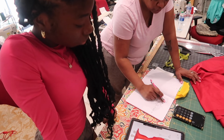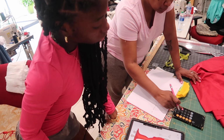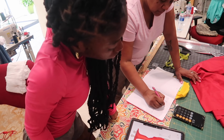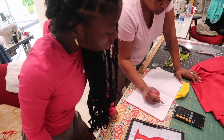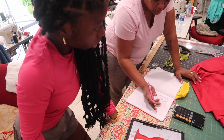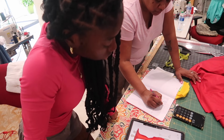So, for example, the waist is 26. Half of 26 is 13, so you want the half, and then you want the quarter, 6.5. Now this is 31 and a half. We're going to go less because it's stretchy. So 30 would be 15, and then half of that would be 7.5.